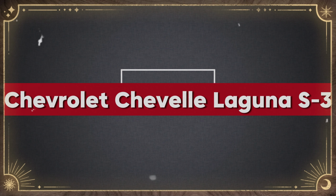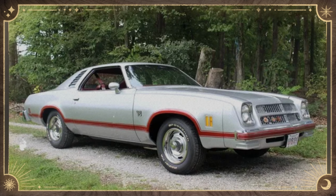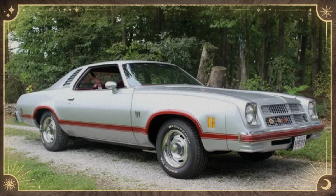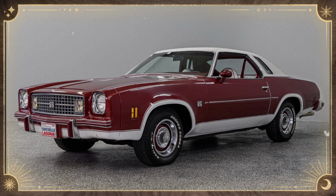Chevrolet Chevelle Laguna S3, 1974-1976. The Chevrolet Chevelle Laguna S3 is one of the more unusual and lesser-known Chevelles, built during an era when muscle cars were facing new challenges, including stricter emission standards and rising fuel prices.